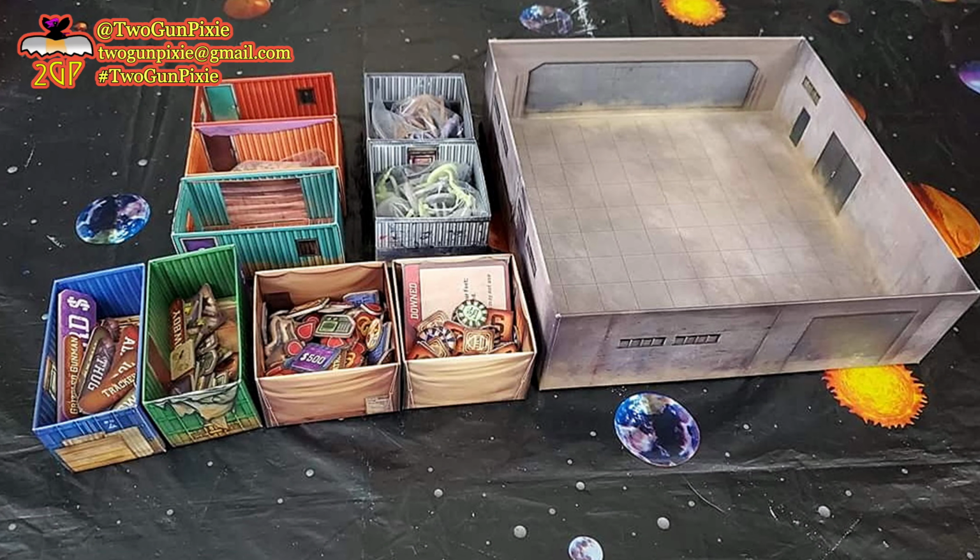And the way it comes in the box, the way the box holds it all, it's boxes within boxes within boxes, and each of these boxes are in turn their own buildings or cargo containers or something. It's really great. It looks fantastic, and it's boxed amazingly great.